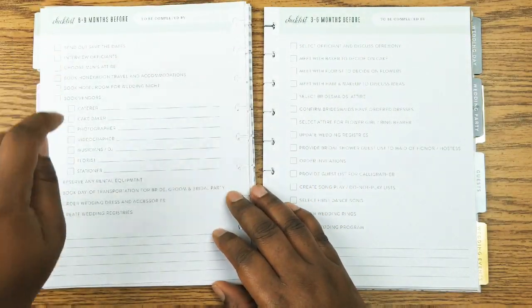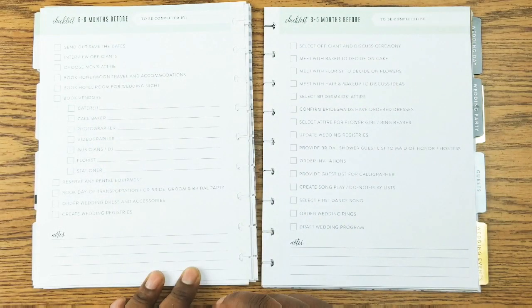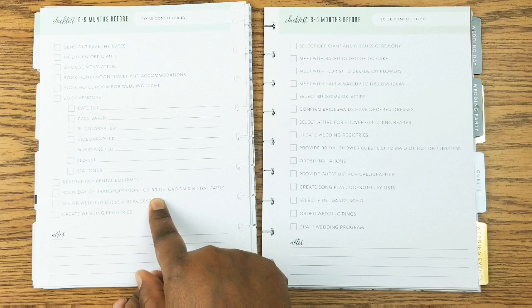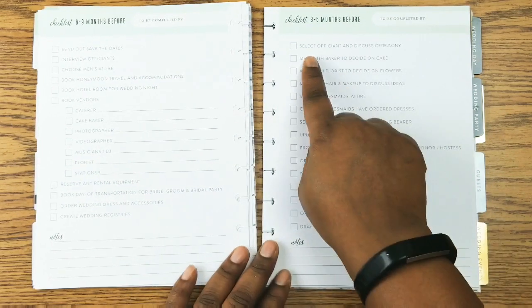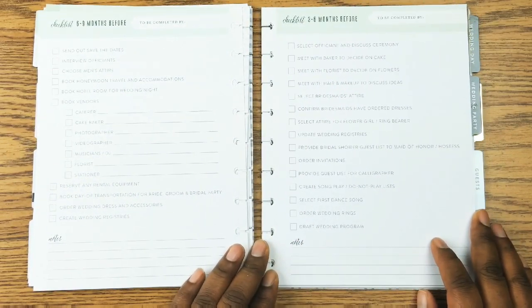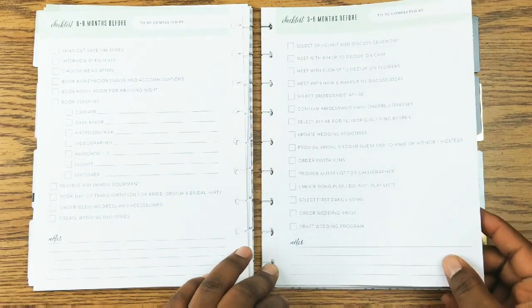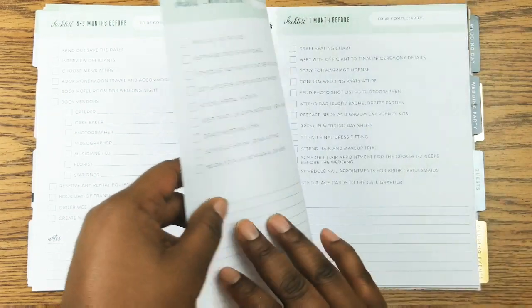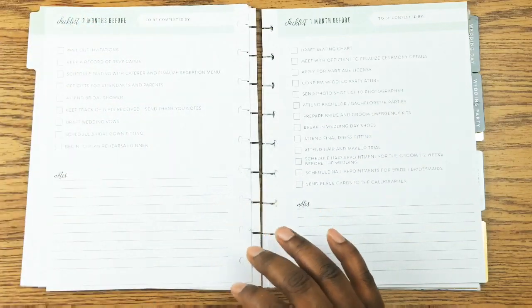Send out dates and all of that. 6 to 9 months before, you should be choosing your men's attire, booking your vendors, reserve rental equipment, book the day of transportation if you're not driving yourself or going by a horse and carriage somewhere. 3 to 6 months before, you are to select your officiant and discuss the ceremony. Meet with your baker, florist, hair and makeup, bridesmaids attires, draft wedding programs, order rings. Interesting. 2 months before, you are to do a bunch of things.